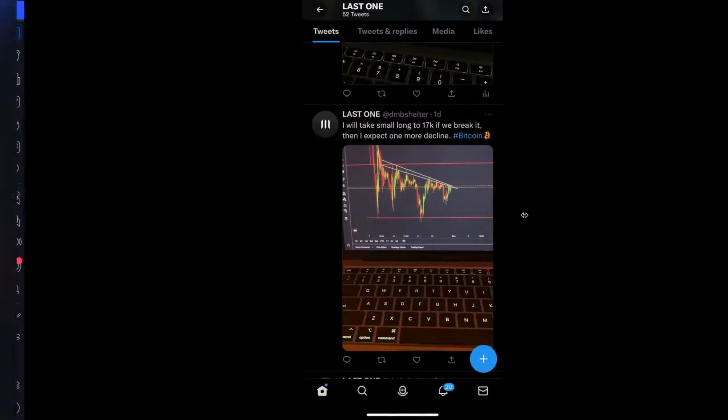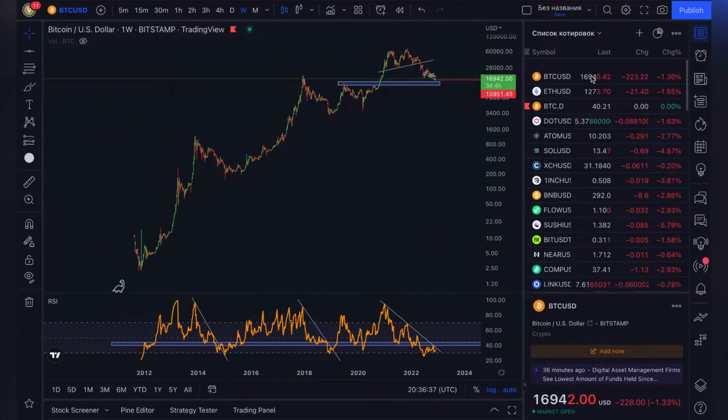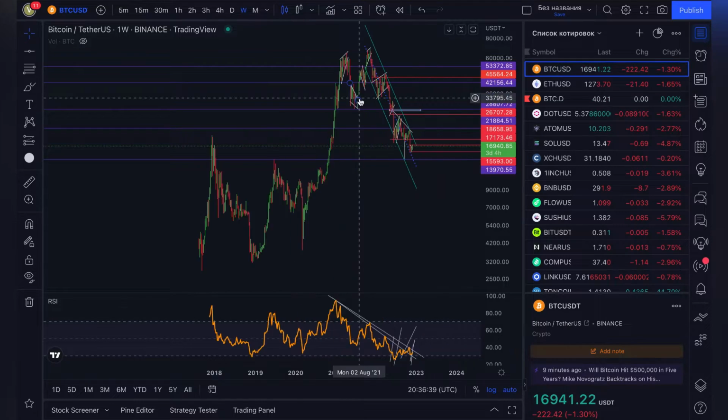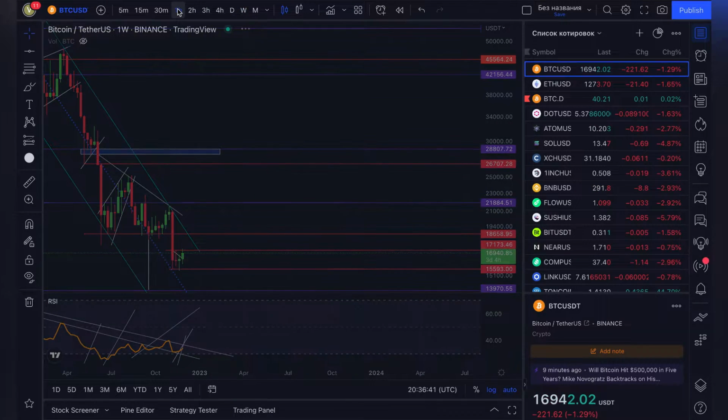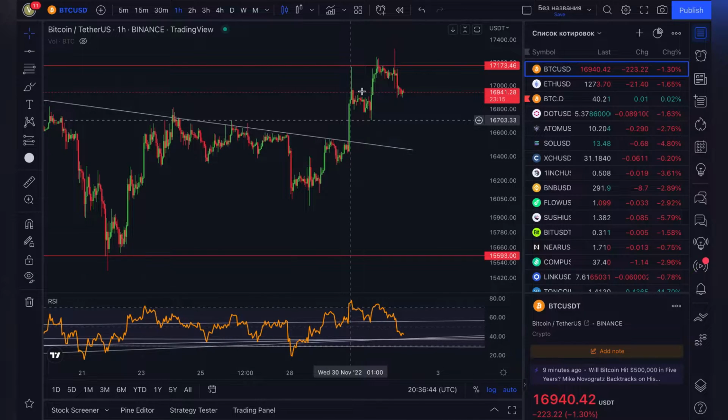I want to show you my yesterday's tweet. I said I will take a small loan to 17k if we break it, and then I expect one more decline. And that's the result of my tweet. Let's open 1 hour time frame. So I took my long here and I closed my long around 17k approximately here, if I remember right, because I had limit order.